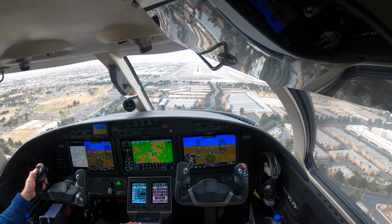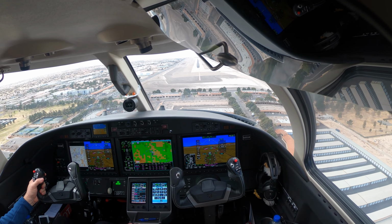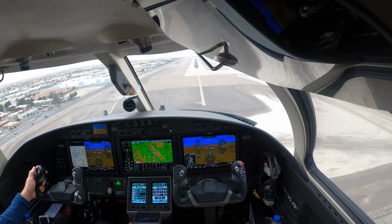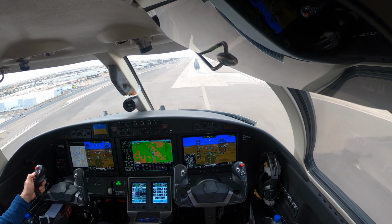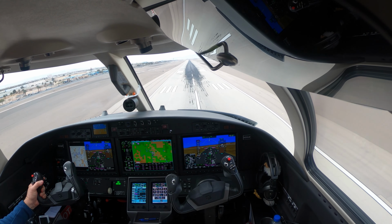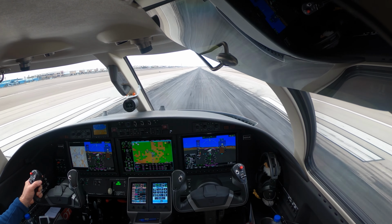Tower 629 Papa Tango, 26 left. Tower 629 Papa Tango, Las Vegas Tower, wind 230 at 23, gust 28, runway 26 left, clear to land. Clear to land, 26 left, 629 Papa Tango. Breezy. Lacius 112, continue down Alpha, hold short 26 right at Alpha 3 now. Now at Alpha 3, 112.